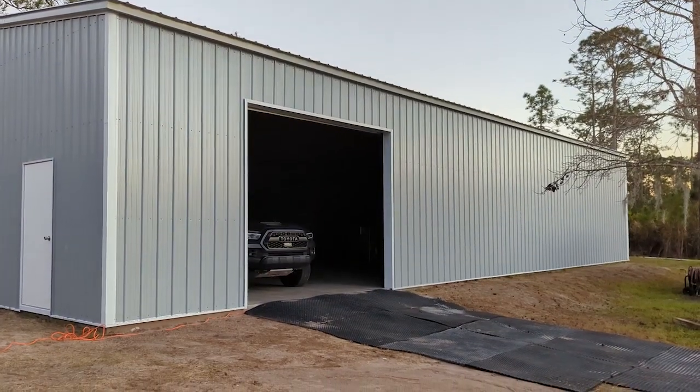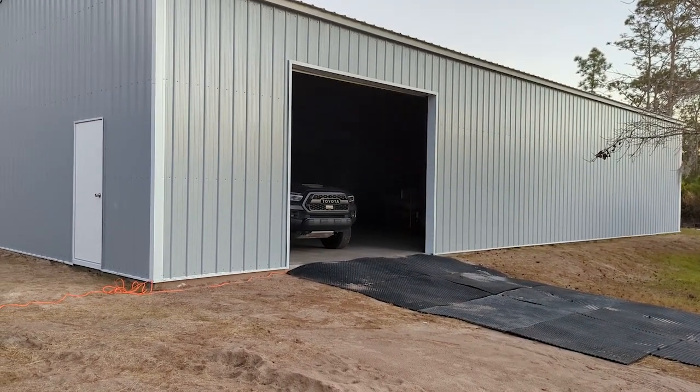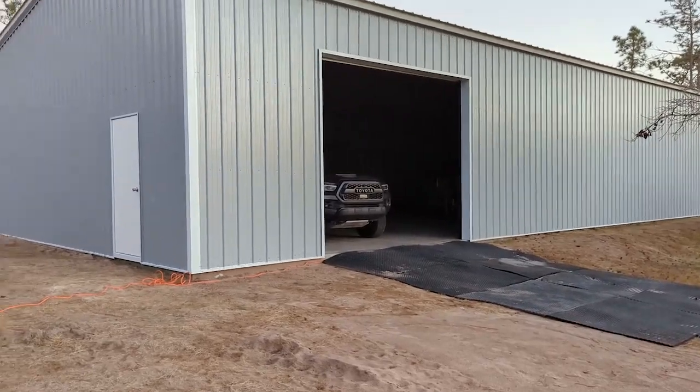Well, one of the times I get to park the truck inside the shop. Makes a nice garage for it. I did get that couch going, so that was kind of fun.